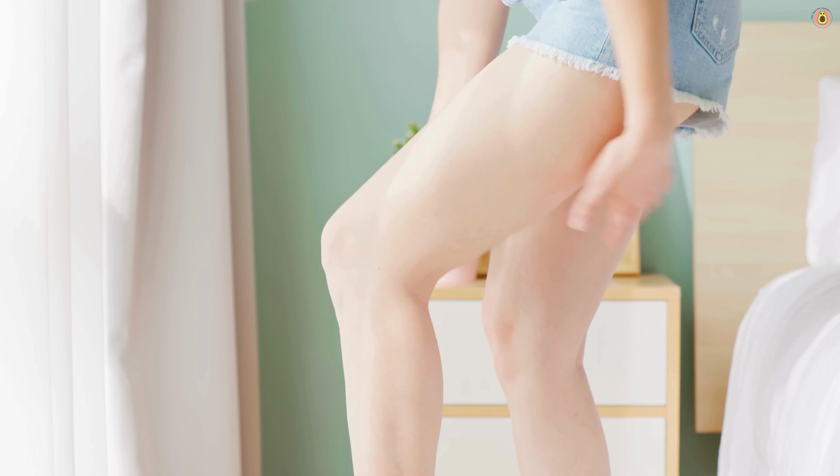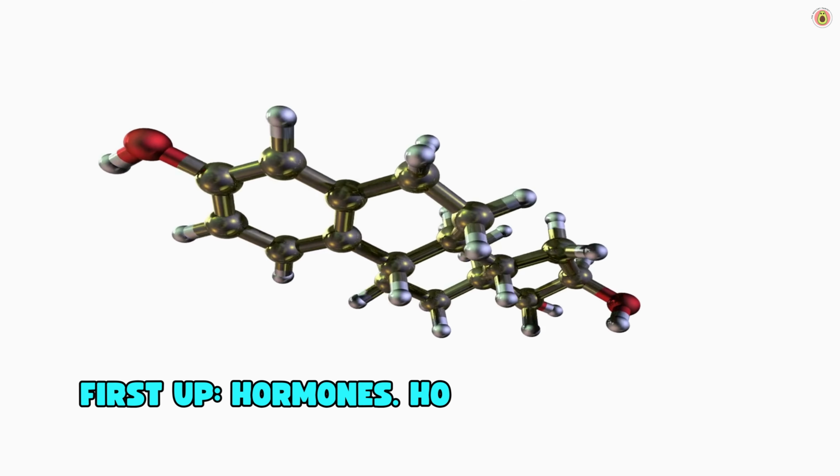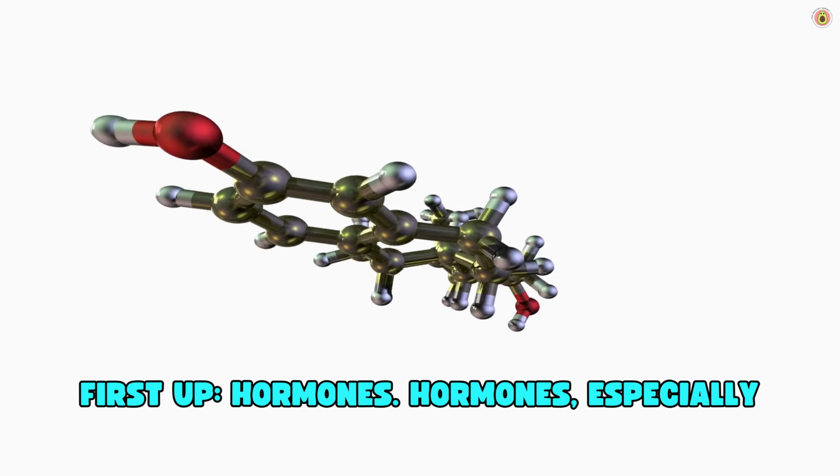Now that we know what cellulite is, let's talk about why we get it. There are a few key factors that contribute to cellulite, and understanding them can help us figure out the best ways to reduce its appearance. First up, hormones. Hormones, especially estrogen, play a big role in the development of cellulite. Estrogen affects things like fat storage and blood circulation, and as estrogen levels fluctuate, especially around puberty, pregnancy, or menopause, you might notice cellulite becoming more prominent. This is why cellulite is much more common in women than in men.